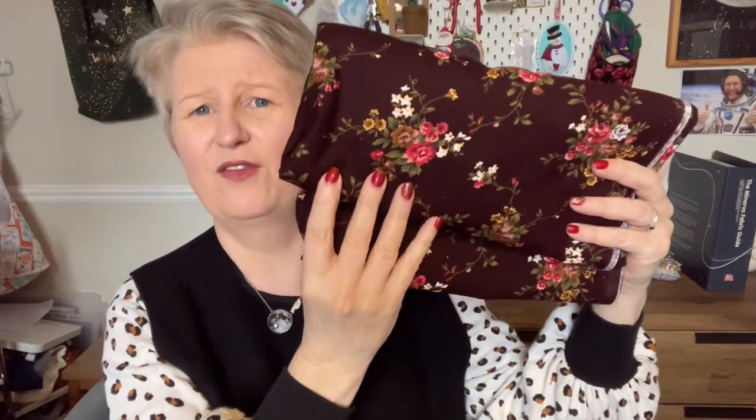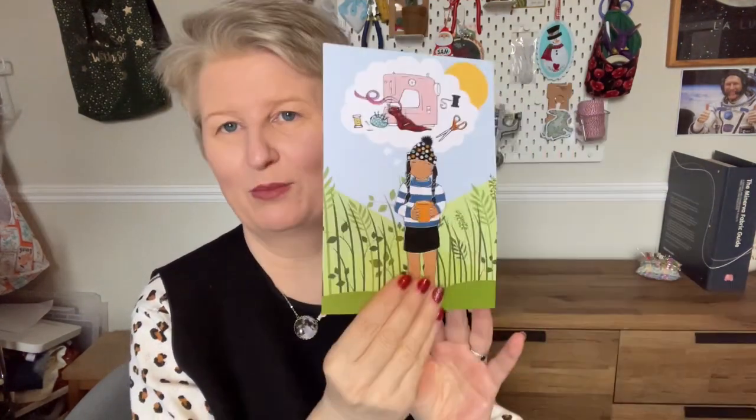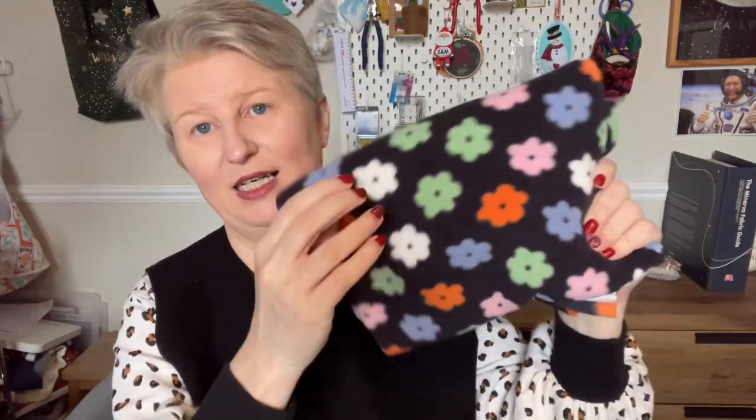So quick recap. We've got 2.5 meters of this gorgeous floral vintage cord. We have some aubergine Gutermann thread, some hot chocolate. We've got those gorgeous buttons that remind me of my childhood. We've got this lovely little print. I'm going to have to read more about this print. Fabulous. And then this beauty, absolutely beautiful flowery fleece. So there we have it. So there is the So Hayley Jane box 62.